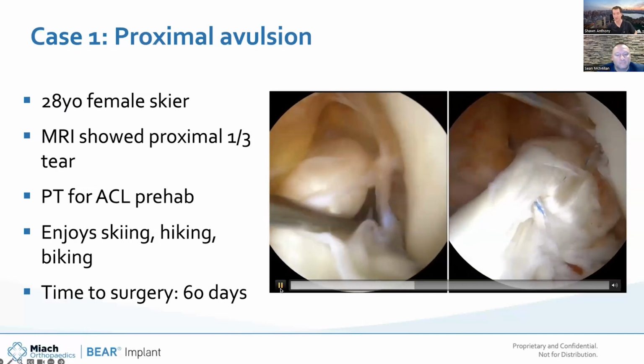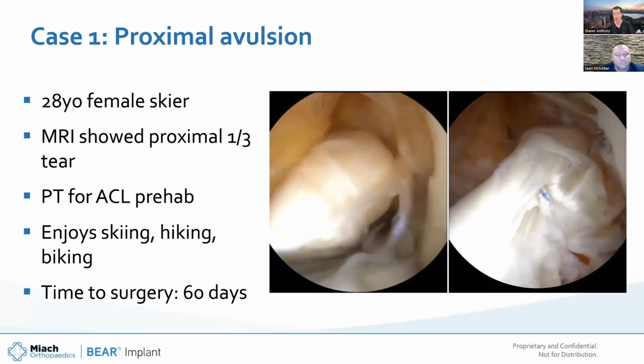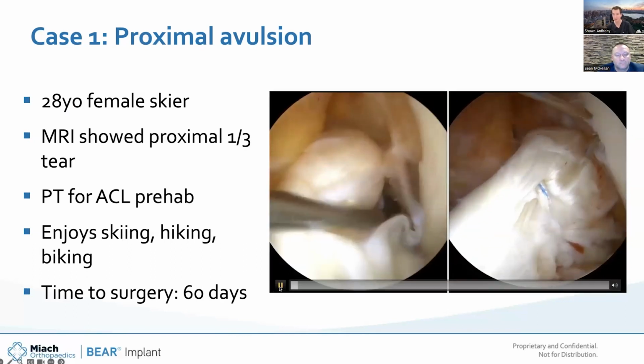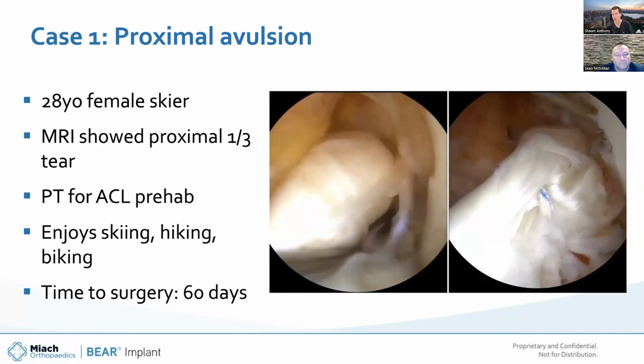On the left, you can see the arthroscopic image, which showed this to be more of a proximal avulsion type of injury. There was excellent ACL stump tissue remaining. And on the right shows what the ACL stump looked like after a modified Bunnell suture pattern had been placed up through the ACL and tensioned on the femoral side over a button.